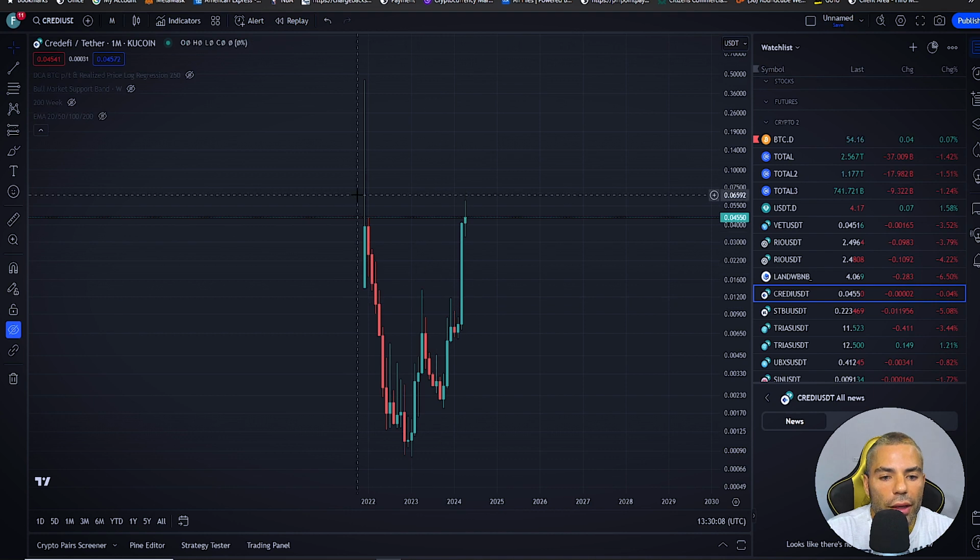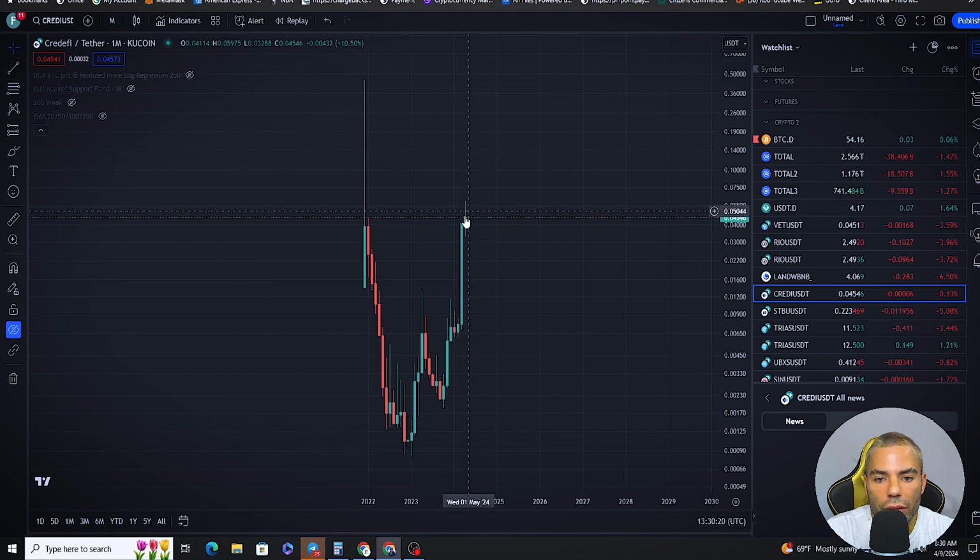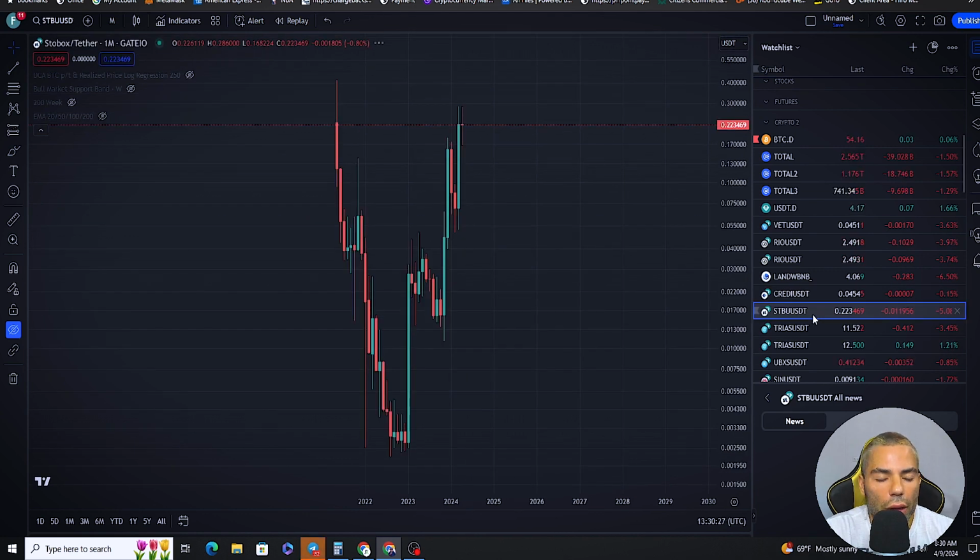Landshare, Credify, also extremely bullish, like a V-shaped recovery as well. I love these recoveries where they're dramatically bouncing off of the all-time lows and coming up. It shows a lot of strength. Credify, still a green month, although we have some wicks, so let's see what happens. Still, I think a lot of these real world asset plays are in good buy zones, to be honest with you.